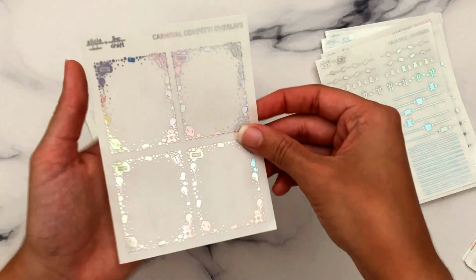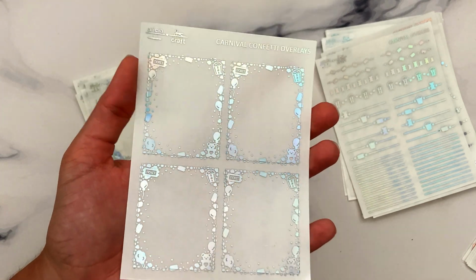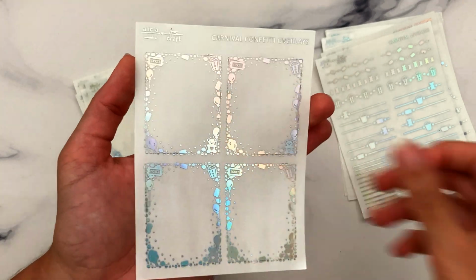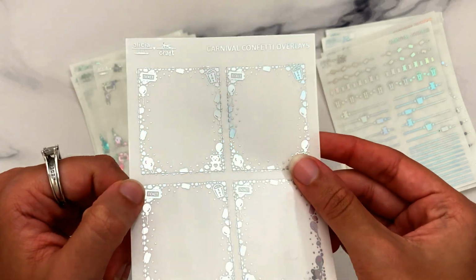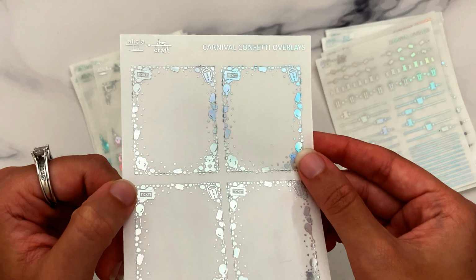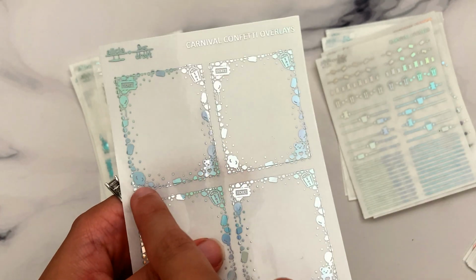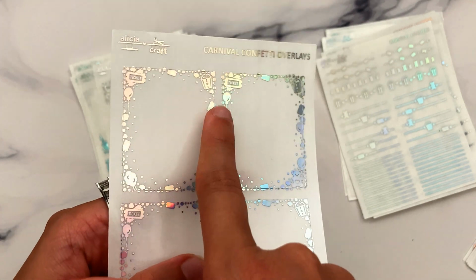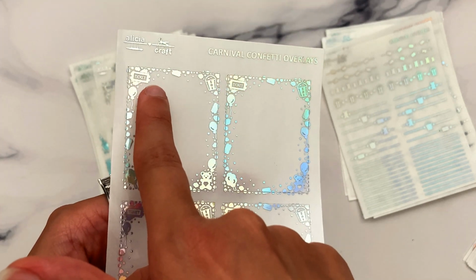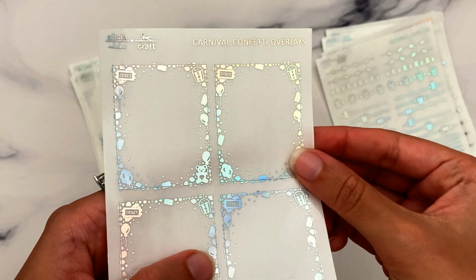And now we have the confetti full box overlays. So this is the full fill, the most dense confetti pattern for the overlays. So this covers up the most amount of clip art. There's a lot of confetti in there, but yeah, the four main elements, we have the cotton candy, the bear holding a balloon, which is really cute. We have the popcorn, and then tickets, and then another balloon, and more balloons and tickets throughout.